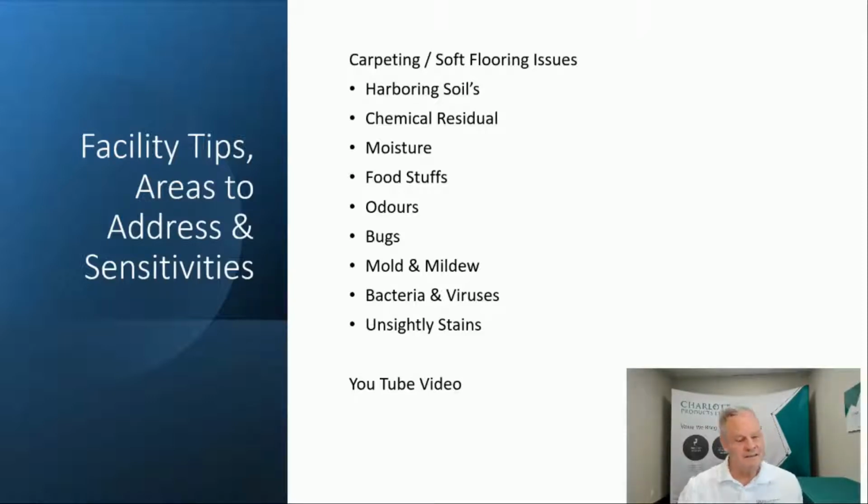Well, we're beyond unsightly stains here today. Anything that has the substrate of carpeting, which is very absorbent materials, by the way, whether it's the backing or the fibers or whatever, and you've got buildings that haven't been in high use, buildings where the HVAC hasn't generally been working as much as it normally does, you have summer conditions, high humidity, you've got areas that harbor soils, that harbor chemical residual, harbor moisture. Moisture creates mold. Moisture creates mildew. Food stuff and mold and mildew and moisture create bacteria and viruses and bugs and extreme foul odors.